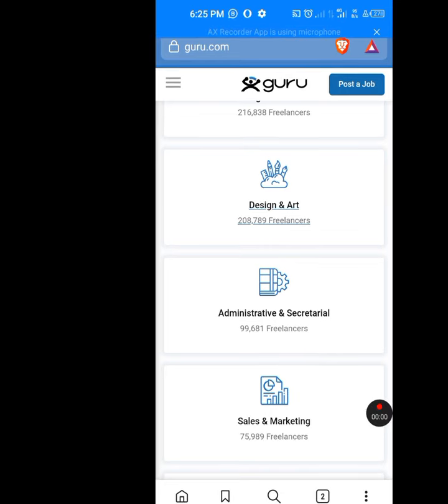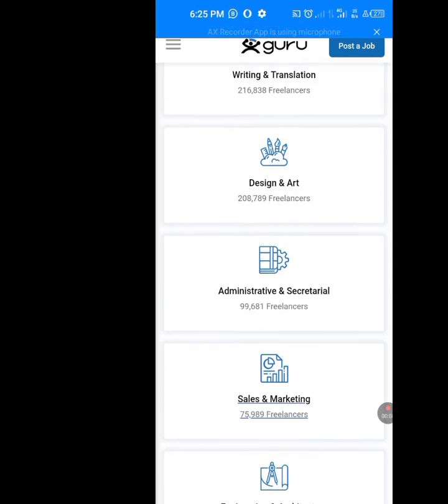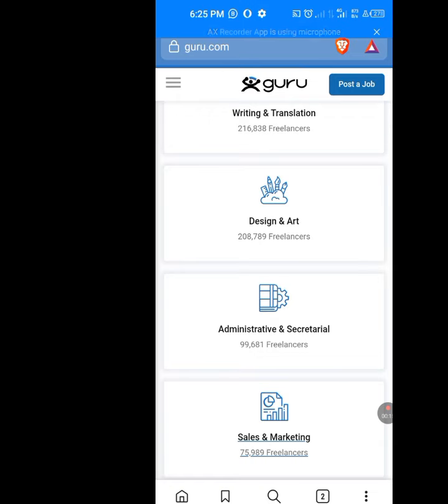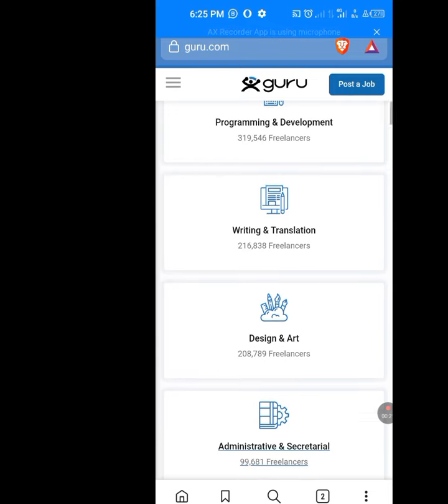Now, under this design and art, to be specific, you are going to apply as a logo designer. Yes, as a logo designer. Now, if you have a job, and someone wants you to design a logo for them, this is what you will do. Very easy.